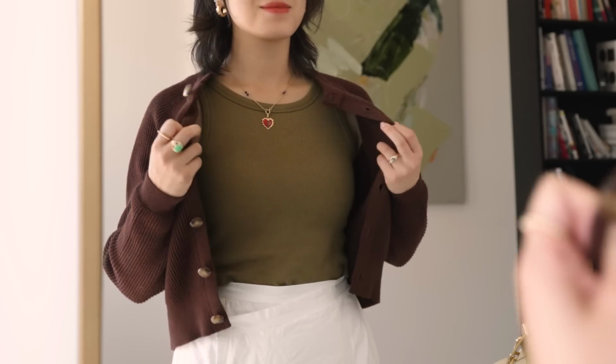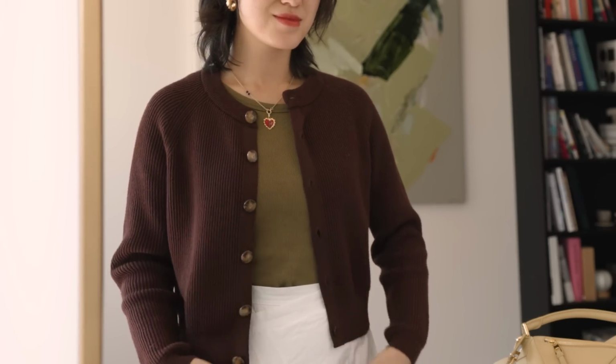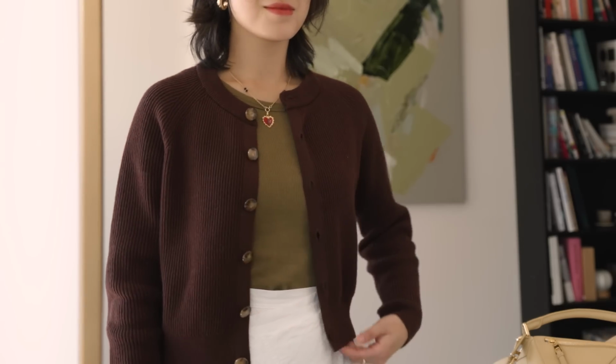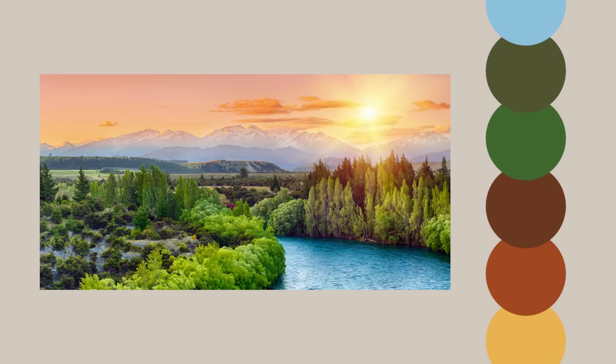Something that always feels natural, luxurious, elevated for me are earth tones. And the idea is that because these colors occur in nature, it just makes them more harmonious to look at, and they just feel more natural and closer to neutrals. We see these colors every day, whether we're talking about a light blue, a green, a brown, a rust, a yellow. These are colors that occur frequently around us, and I think that it makes it easier to wear.